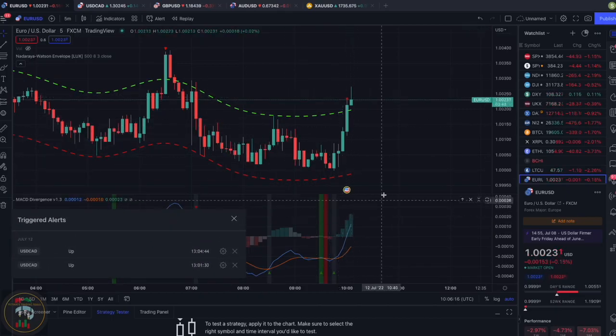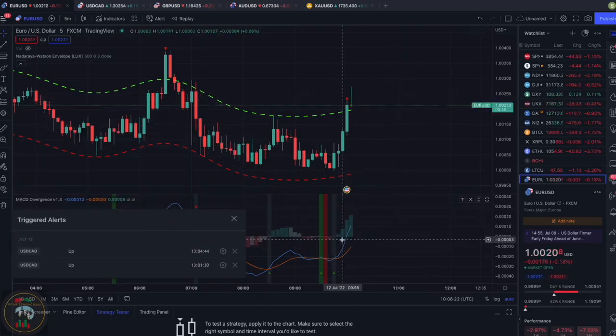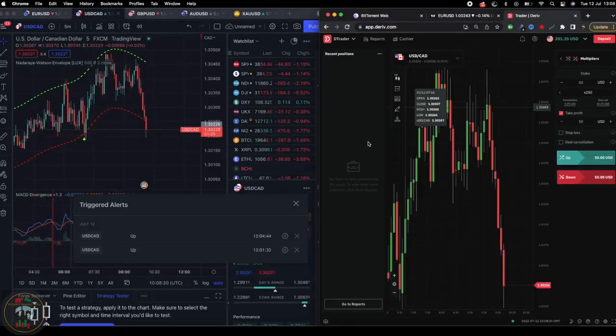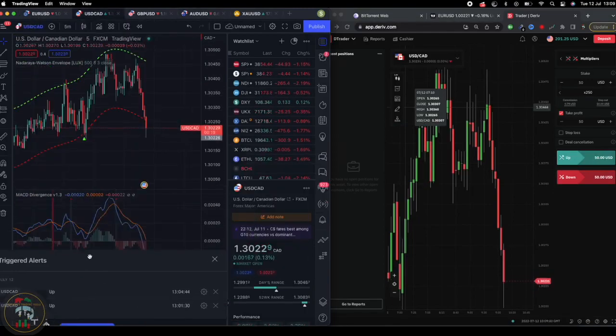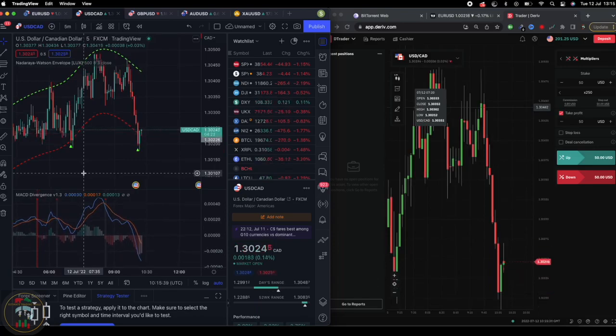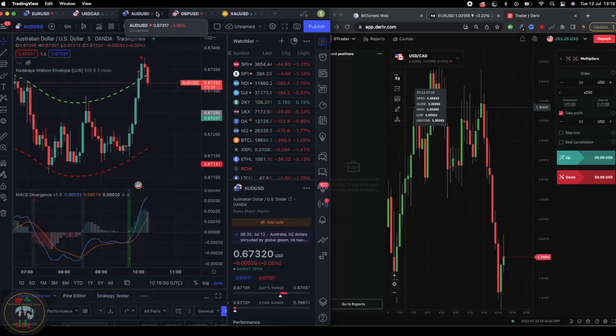When you get the signals, get your broker ready to execute a trade when the MACD divergence makes a cross. Let's have a look at the upcoming buy signal on US dollar against the Canadian dollar. First confirmation signal given. I'm using Deriv Trader platform to take my trades. On the multipliers trade type, I have another setup on Australian dollar against the US dollar. Waiting for the setup to complete and take the 2 trades to show you that this strategy works good.